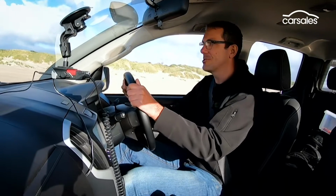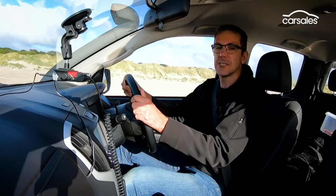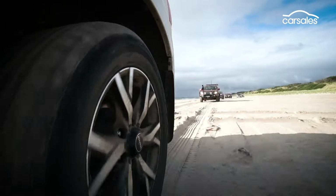So one of the great joys of four-wheel driving is being able to drive not only on the dunes, but on great beaches like this. Things you have to remember is to keep your momentum up and to make sure your tyre pressures are low enough so you don't get bogged.